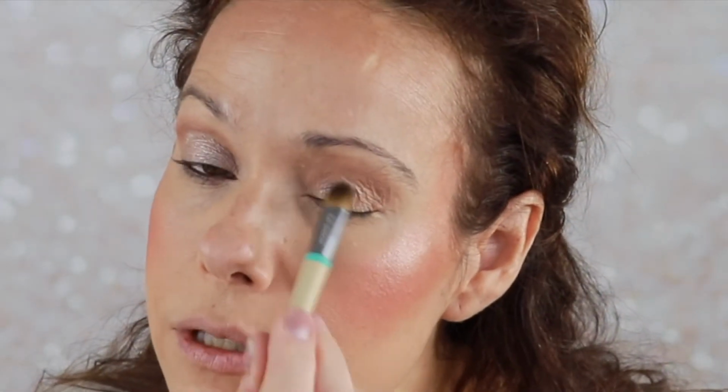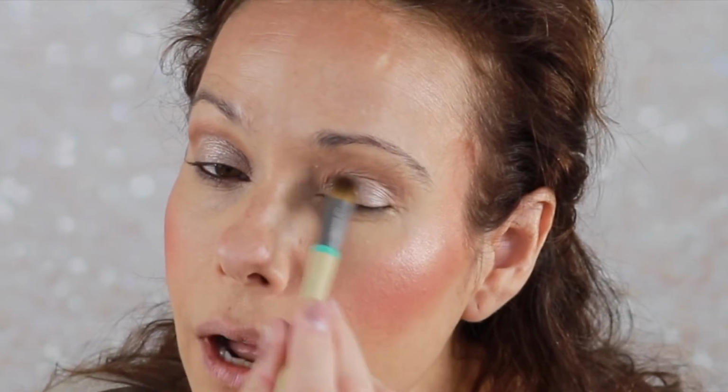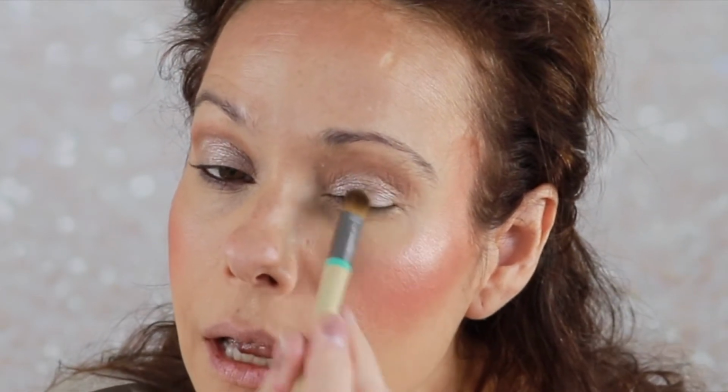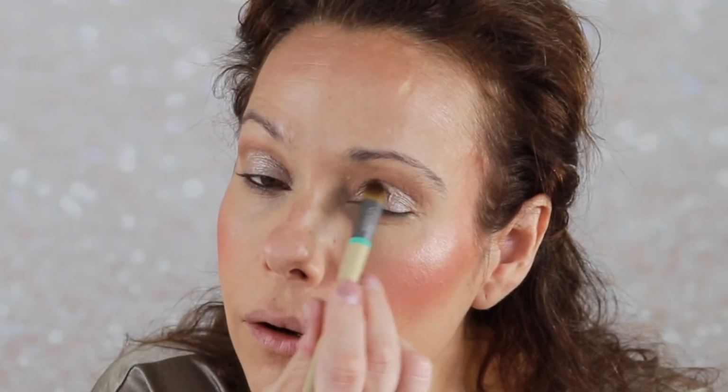You can also use your finger for shimmers. I often do. I just want to test these brushes out, and I do know there are some people that would prefer not to put their fingers in their makeup. They want to use a brush. So this is for you.